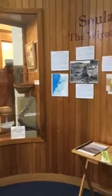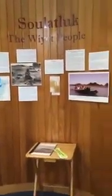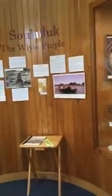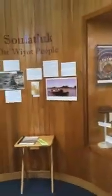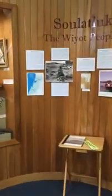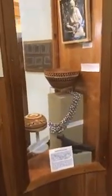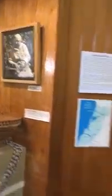Here's our little Wiyot alcoves. This talks a little bit about the Wiyot tribe. The museum's located on Wiyot land, which is part of the reason why we have this display specifically about the Wiyot. And there's, of course, a couple of Wiyot items on display. Hazel James, a photo of her. She's a Wiyot basket weaver.